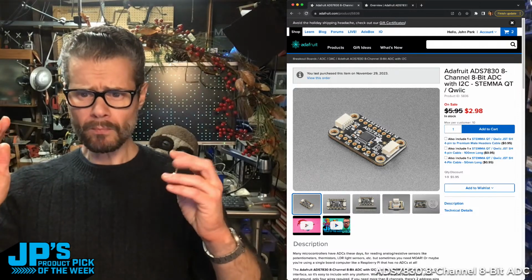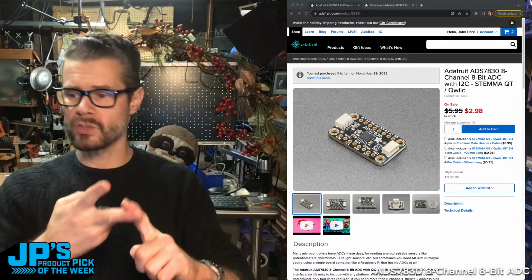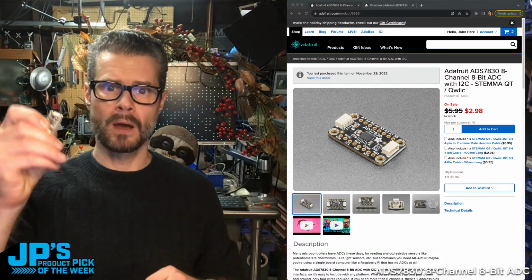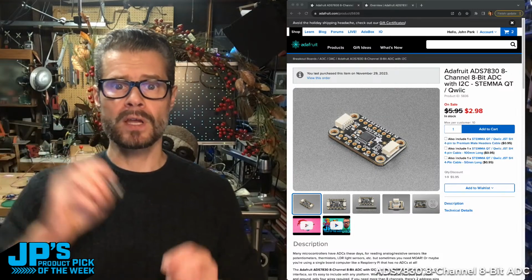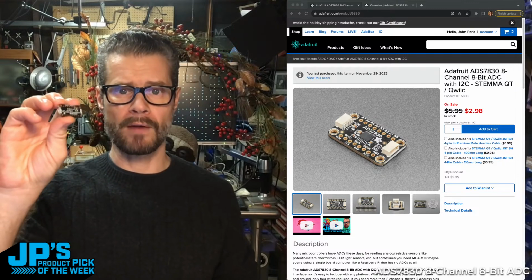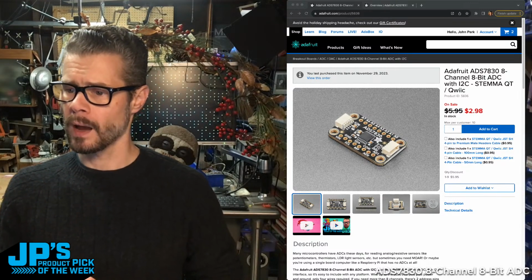And what else is there to say? So you've got 8 bits per channel, and 8 channels to read. It is a reference voltage that's coming over the Stemma QT port normally, or through the voltage in port. However, if you have a specific reason to use a different voltage level, you can cut the trace for the reference voltage jumper and then plug in your own stable reference if you're really concerned about noise in particular.